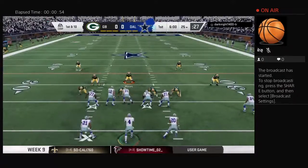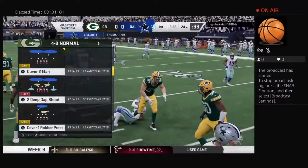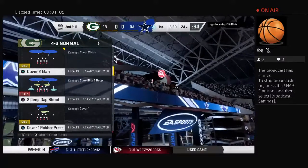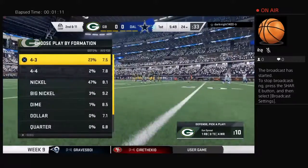You don't want none. Now the first carry for Ezekiel Elliott. And that's not the start that he was looking for, as he's going to be met and dropped behind the line. It'll go as a loss of a yard on the game's first play. Second down. Loss of a yard. Brings up 2nd and 11 at the 24-yard line.